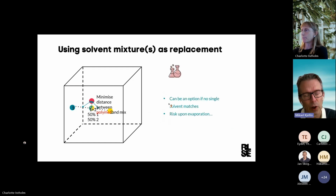Okay, and in the program it's also possible to use solvent mixtures. So if you want to solubilize a polymer, this red one, and you want to use 2 solvents or 3 solvents, those are defined. You can make a mixture of these 2 or more solvents, and what you do is you calculate the Hansen parameter of the solvent mixture, and you make the mixture be as close as possible to the material that you want to solubilize in the Hansen space. So if you have solvent 1 here and solvent 2 with the yellow, the 50-50 mix will be in between. And in this simple example, it also minimizes the distance to the materials you want to solubilize.